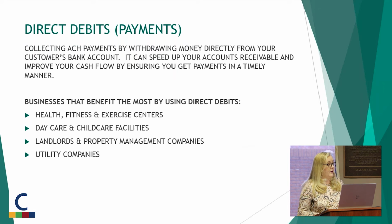Okay, now I'm going to talk about direct debits or direct payments. And what that is you're collecting ACH payments by withdrawing money directly from your customer's bank account. It can speed up your accounts receivable and improve your cash flow by ensuring that you get payments in a timely manner. Businesses that benefit the most by using direct debits: health, fitness, and exercise centers, daycare and child care facilities, landlords and property management companies, utility companies, and one of the things I don't have on here, we actually have private schools who utilize this for tuition, and they also use it for payroll.